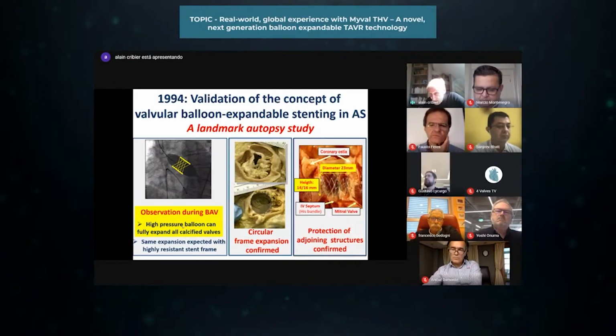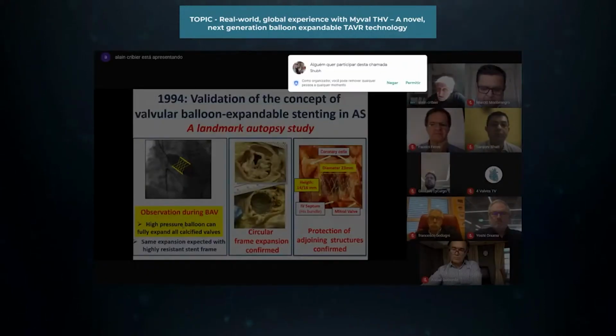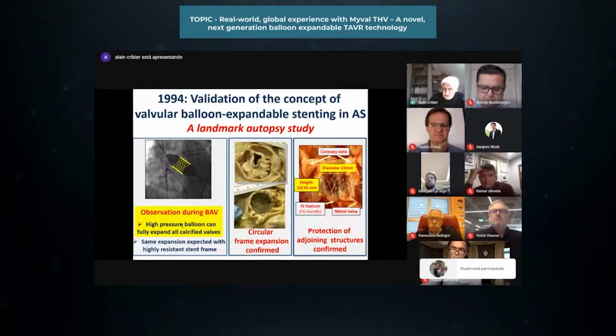And also, I could demonstrate that considering the sizes of 14 to 16 millimeter in height, with a diameter of 23 millimeter, we were out of the coronary ostia, the ventricular septum, with the His bundle and the mitral valve. So this was the confirmation of the concept of valvular stenting.